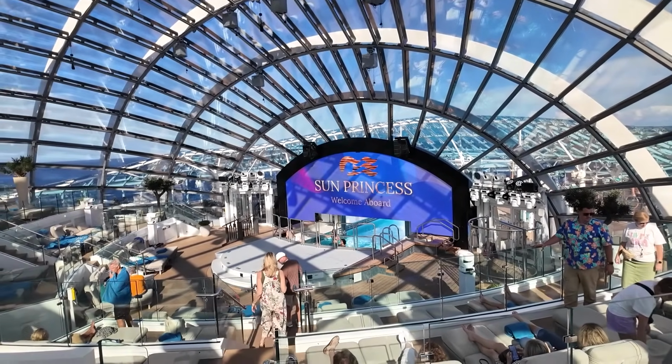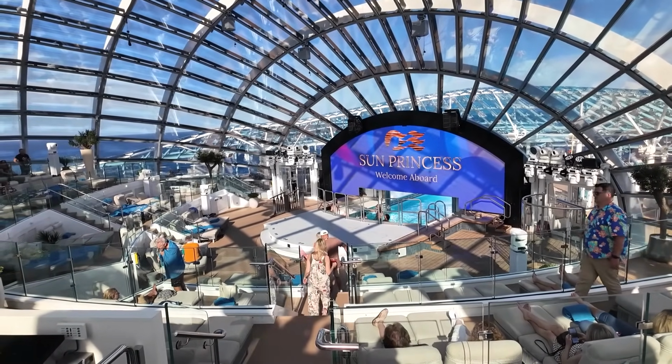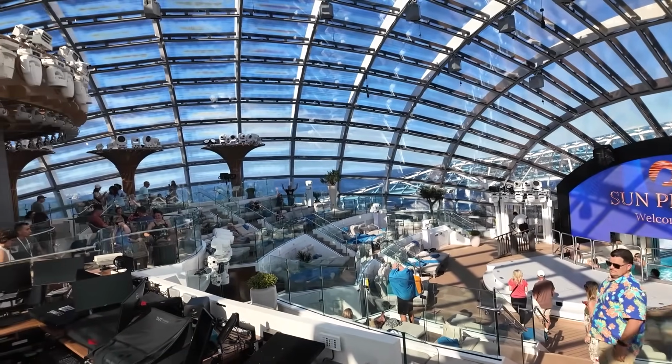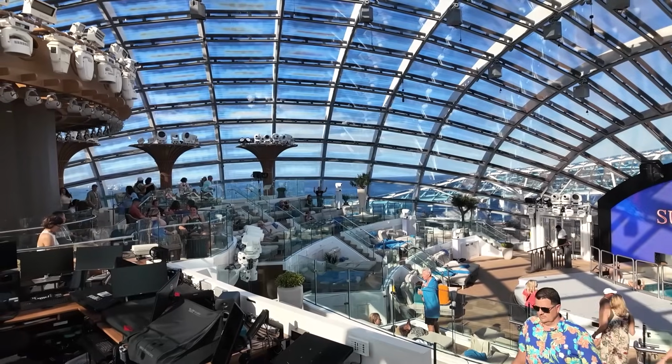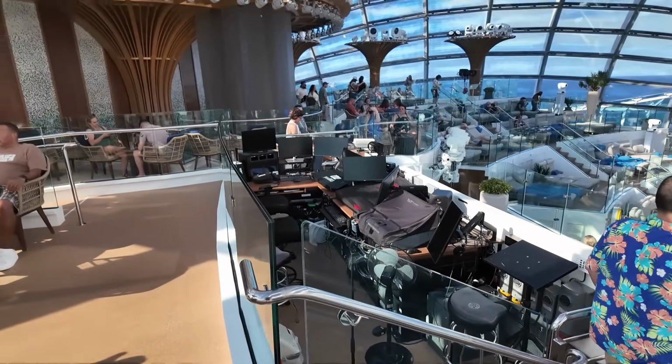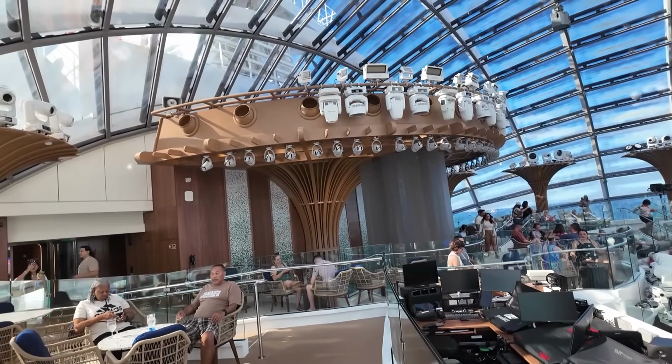You've got a pool down there, a retractable stage, if I'm not mistaken. They're gonna do a little fun events here, little shows, things like that. Friends over there waving to us. There they are. And what a sound system. Holy cow. Nice stuff here. Very awesome. The dome here on Sun Princess.